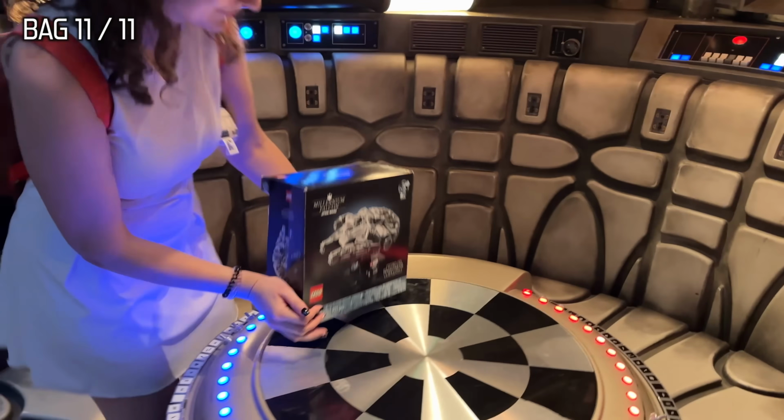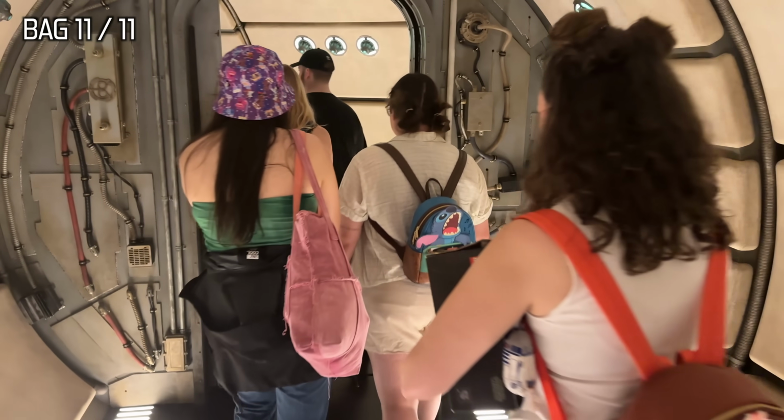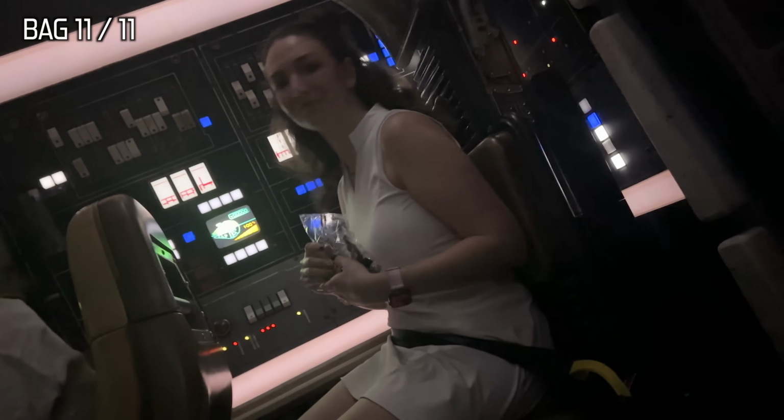I was going to try to build some of it on the space checkers table, but they told me no. But now, this is what I've been training for. I'm going to do it. I'm going to build the final bag of the Falcon inside the Falcon. And this is how that turned out.